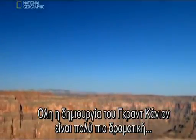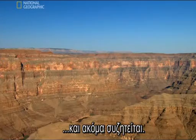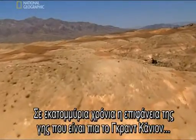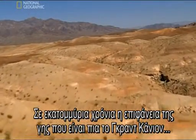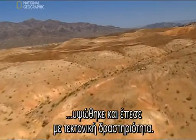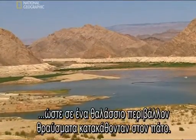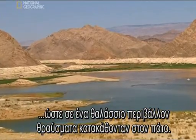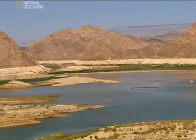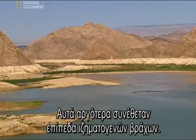The full story of the Grand Canyon's creation is much more dramatic and is still being debated. Over millions of years, the surface of the land, which is now the Grand Canyon, rose and fell with tectonic activity. At times, the area was flooded, creating a marine environment where debris settled to the floor. This debris was then compacted into layers of sedimentary rock.